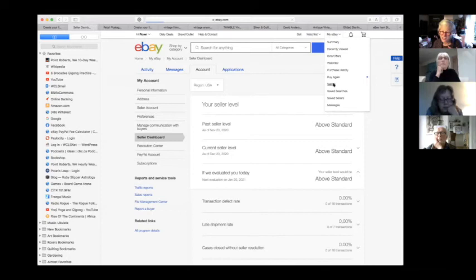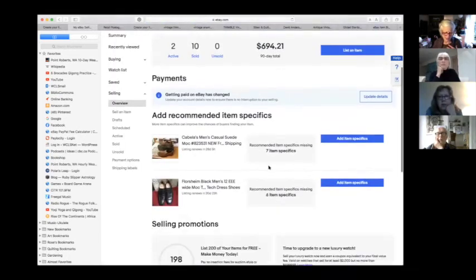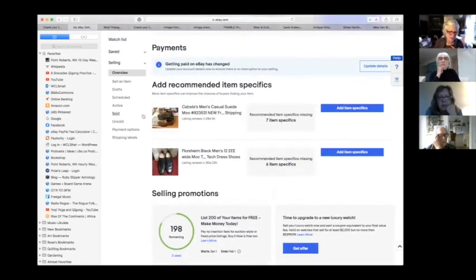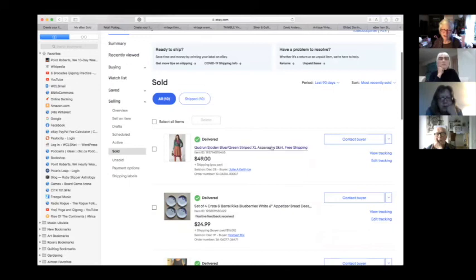I was trying to get to an invoice. How do you get an invoice for something? If they will show it to us in the sales. So when you have a sold item, right now you can view the tracking. There should be a place in here where it would let you go to invoice. And then you would see it would say eBay and the item, what it's sold for, and the tax and the total.